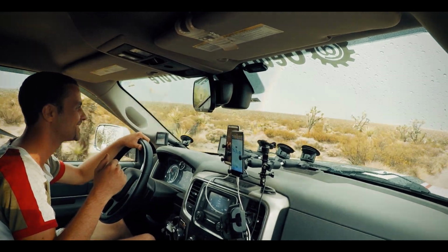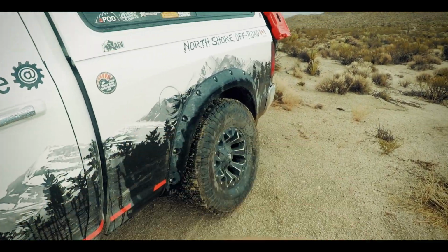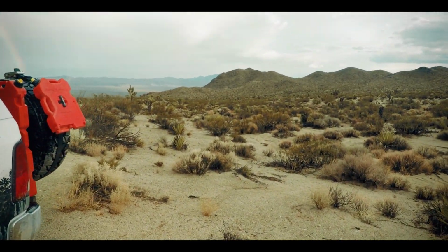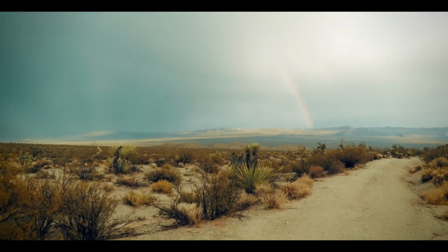How awesome was that? Damn it! It didn't force my car all the way I wanted it to. But here's the view, and it's so good. The air is fresh. It smells so good.